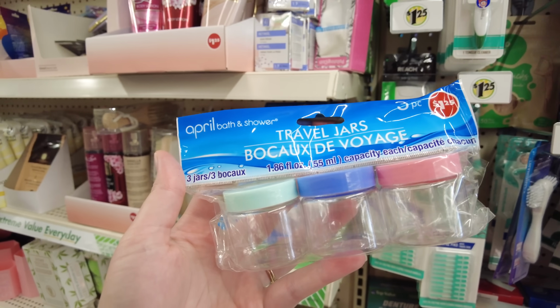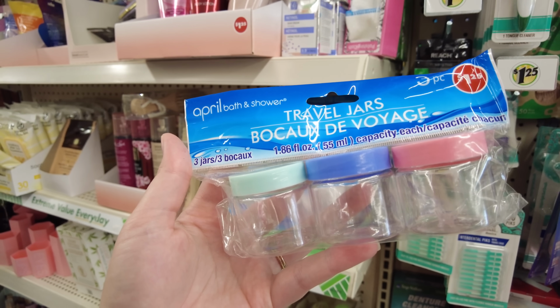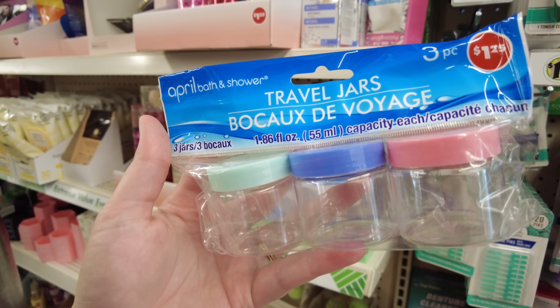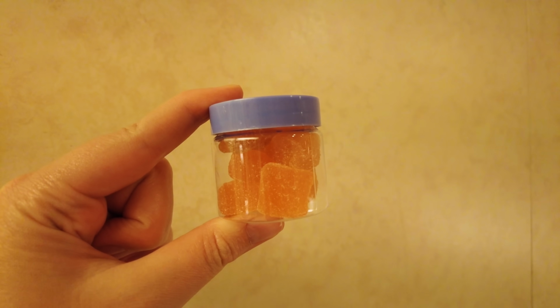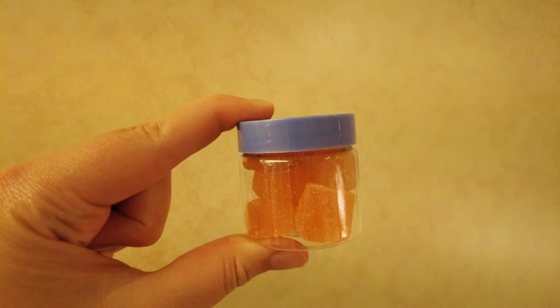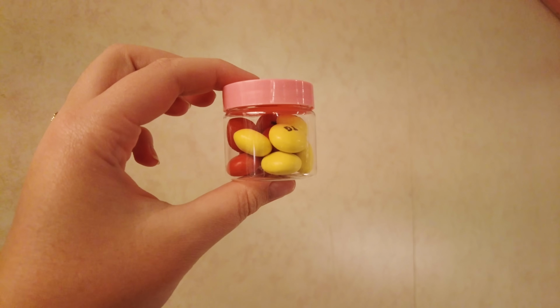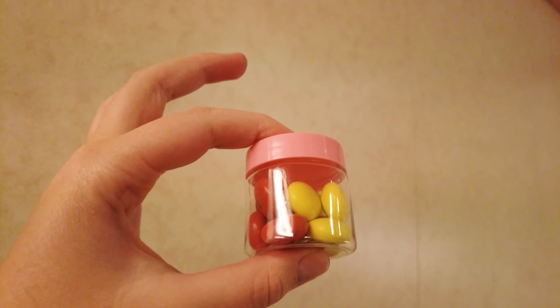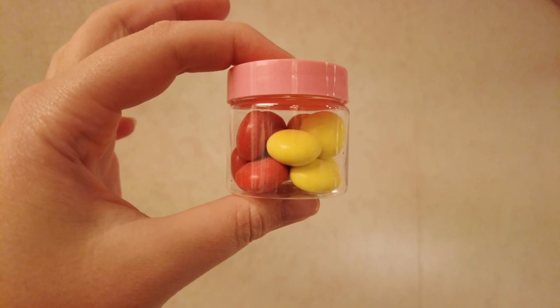Also, I was excited to find this 3-pack of travel jars. These little jars are handy and versatile while traveling, as you can use them for convenient storage. During our cruise, I used these to pack my vitamins and Tums tablets instead of bringing the big bottles from home, so this ended up saving space, and I will definitely continue to use these little jars for the future.